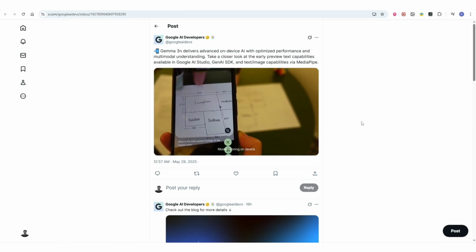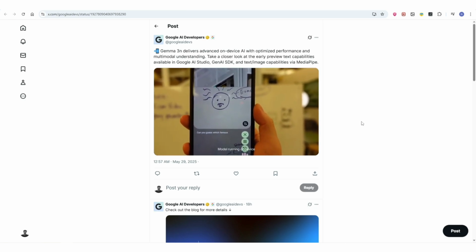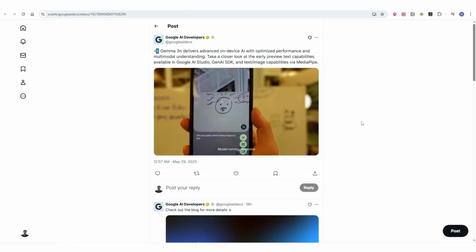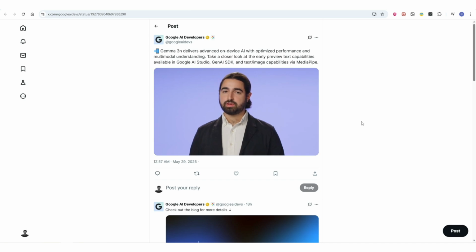Alright, now here is where it gets more exciting. Gemma 3N is multimodal, which means it can handle text, images, audio, and even video, all in one model. So you could speak to your phone, have it understand your voice, read a document, look at a photo, or even analyze a video, and it just gets it. That kind of flexibility opens up so many cool possibilities, especially for apps that need to work offline and protect your privacy. And it supports over 140 languages, yeah, not just English or Spanish.